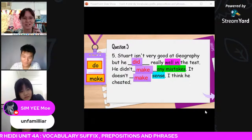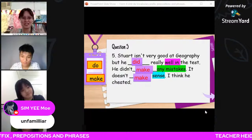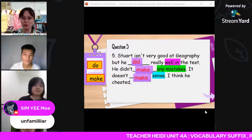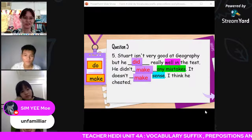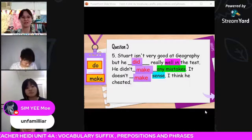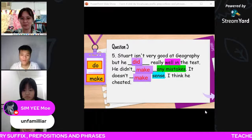The first one: "Stuart isn't very good at geography." This is the present, right? Stuart isn't good, but he did really well in the test. You have to use the word "did" because the test has to be over. Then only you know he scored an A, so only then can you say he did really well in the test. I think most of you got this one correct.